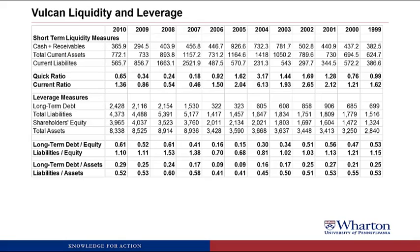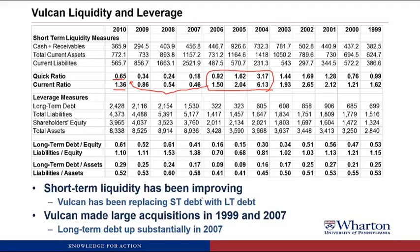And what we can see is if we, again, go back to the middle parts of the 2000s, their quick ratio and their current ratio were really high. It started to go down a bit, but it's actually rebounded so that their current ratio is greater than 1, so they have more current assets than current liabilities. And their quick ratio is 0.65, so just their cash and receivables alone are 65% of the way there of covering their current liabilities. So what's gone on is that their short-term liquidity has been improving, and part of the reason is that we're replacing the short-term debt with long-term debt, as we saw earlier.